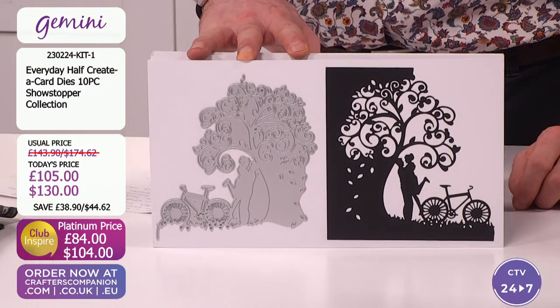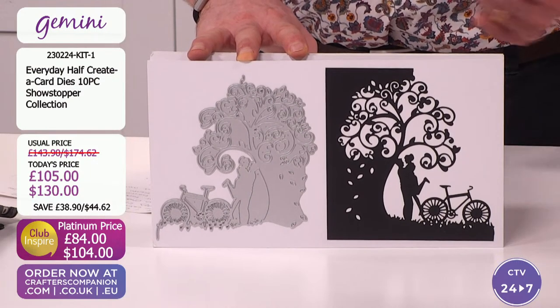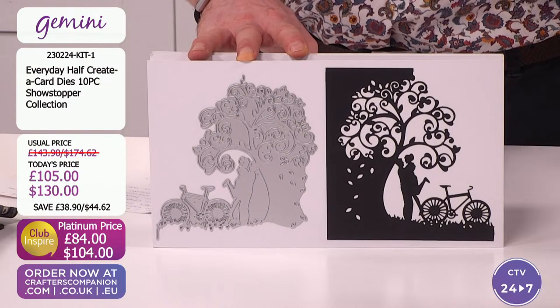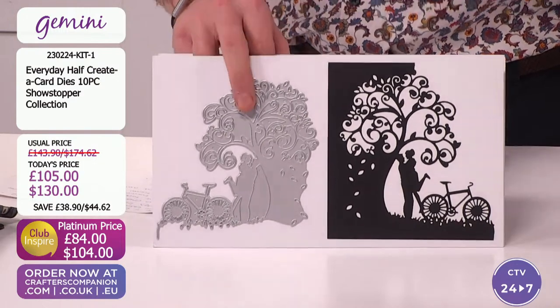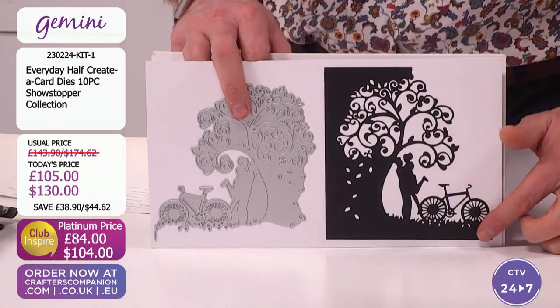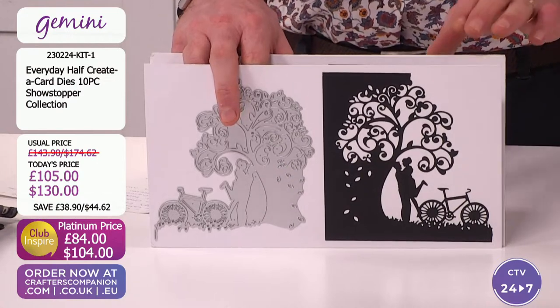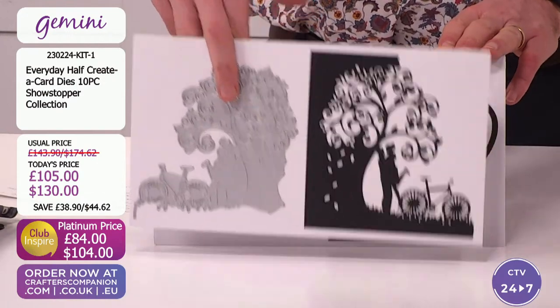Love is in the air. Beautiful. And so many people have talked about this one particularly for Valentine's cards, for celebrating anniversaries, all those kind of things. But you've got snippability with this as well. So if you just decided you like the scene of the tree and the bicycle, a few people have suggested, well, could you snip the couple out? Absolutely you could. So you've got plenty of snippability within all of these as well. So that's Love is in the Air.